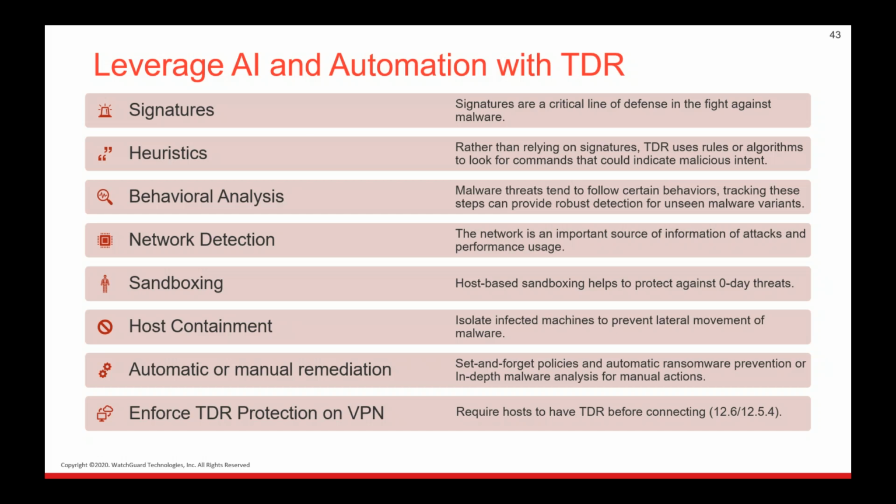Heuristics: what kind of algorithms or rules or commands or different attributes of a particular file, process, or network connection make it either benign or malicious. Behavior analysis: what is it actually doing when the file executes? Is it trying to make many copies of itself? Is it trying to go and scan the registry or scan the file system? These are some of the hundreds of different behaviors that we look at.